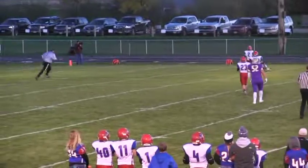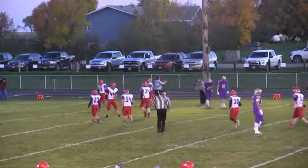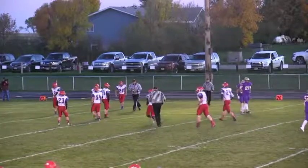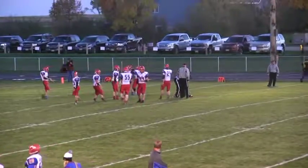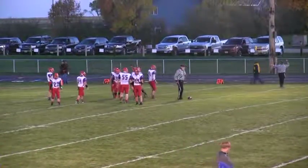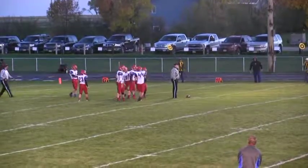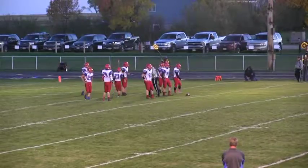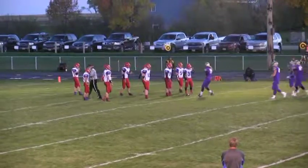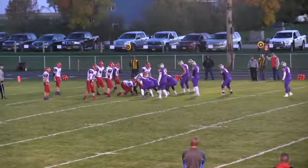Looking to pass. Airs it out, and pass is complete, out on the far side, pass complete to Greer. Hofer tackled by Anthony Anderson. Down at the 14-yard line. No, about the 19-yard line.